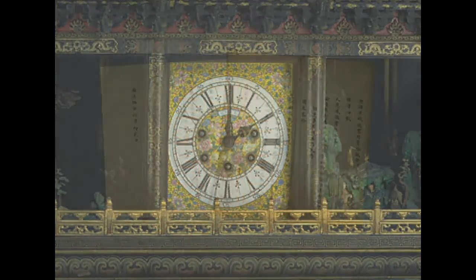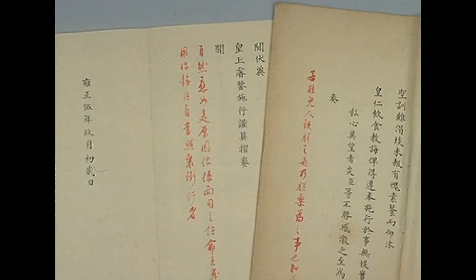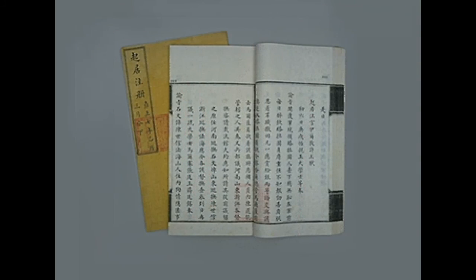Dinner time. The emperor would read the morning memorandum soon after dinner. We special secretaries have to keep notes of everything Our Majesty did in the imperial records.